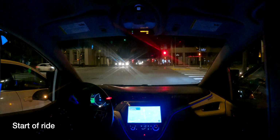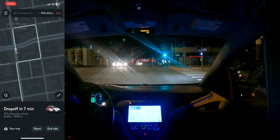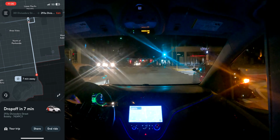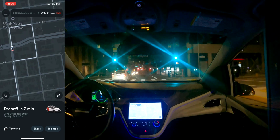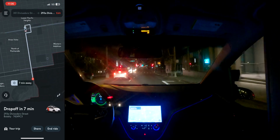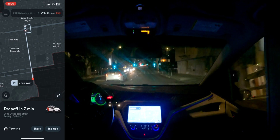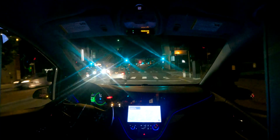What I'm going to try to do today is try to make it go up and down Divisadero Street here. So you can see I've selected a destination all the way south, and at least the route in the app right now and in the car is showing that it wants to take Divis all the way down. So we'll see if it sticks with that plan. It's pretty busy tonight traffic-wise, so hopefully it should be interesting.